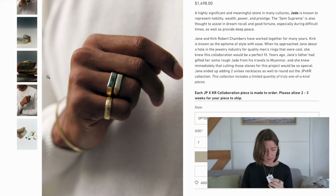They have the lighter jade and a darker green jade. Just absolutely stunning, these pieces. They're all made to order, they're one of a kind, and they're stunning. Can you tell I have a thing for green stones? Love, love, love. This ring that I'm wearing today is jade as well. It's one of my all-time absolute favorites. Love this one.